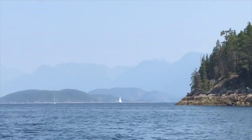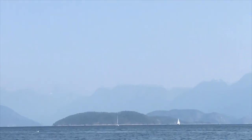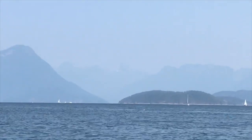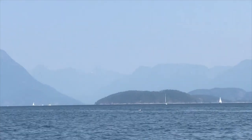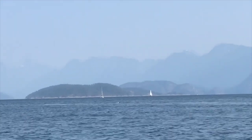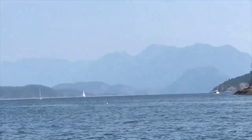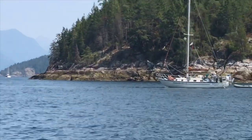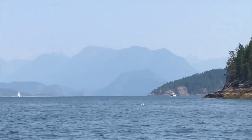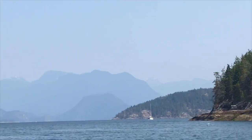Coming around the bend here. I can do a better job this time. But it's a little hazy. Can't really see all the mountains in the back. Hopefully it'll rain sometime. One time we wish it would rain. It is so hot and so hazy and no wind. And there's Colin. And we're getting ready to head to the right down over there where Terry is. Okeover Inlet.